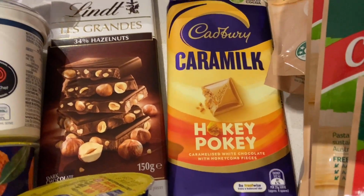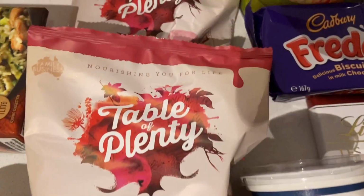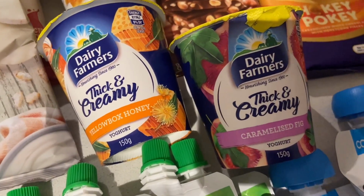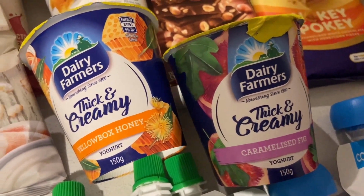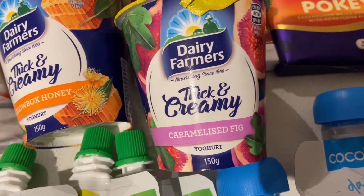It looks so good. And then for my youngest, I grabbed these rice cakes covered in plain yogurt and also a couple packets of the rice cakes covered in berry yogurt. I grabbed myself a couple yogurts. I've never tried these ones before, but they were down to $1, so I thought I'd grab them just for like a late night snack. I got the yellow box honey flavor and I also got the caramelized fig flavor.